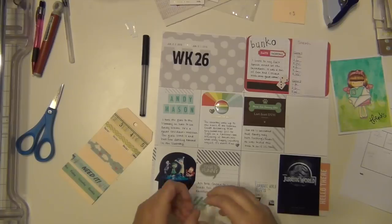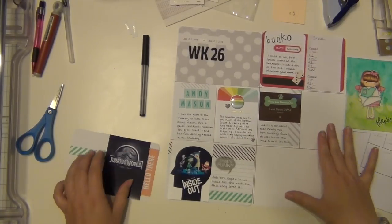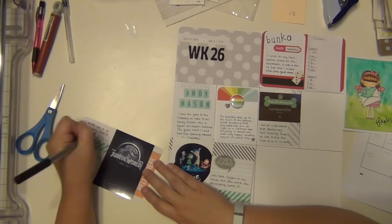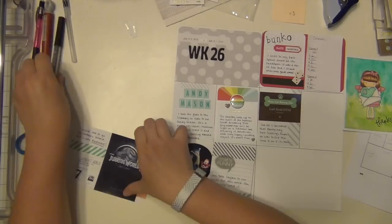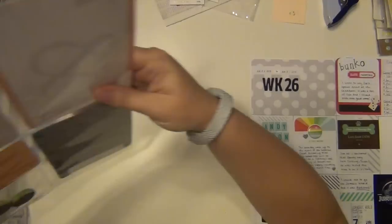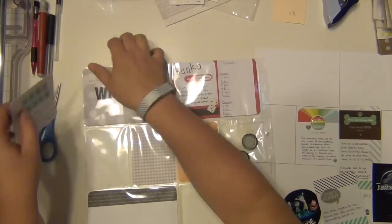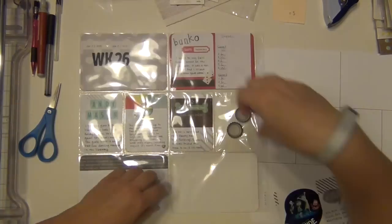I'm going to use up the rest of that washi tape there and journal about Jurassic World, because I did go to see that one and I really, really loved it. It was great. And I also have my ticket stub on that one. And that is, I believe, going to complete, yes. So I'm going to go ahead and put these in, and you can see the back of the beer caps there. So that's why I left that one blank. I'm going to go ahead and stick these in, and that's going to complete my week 26.